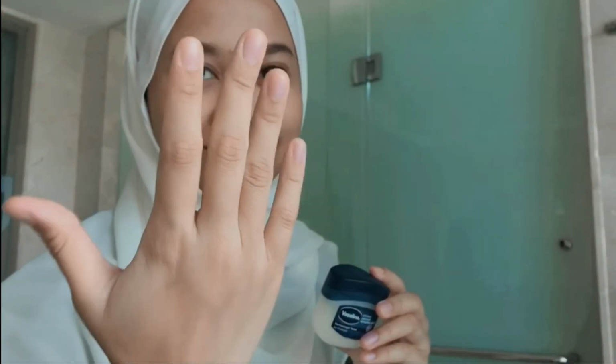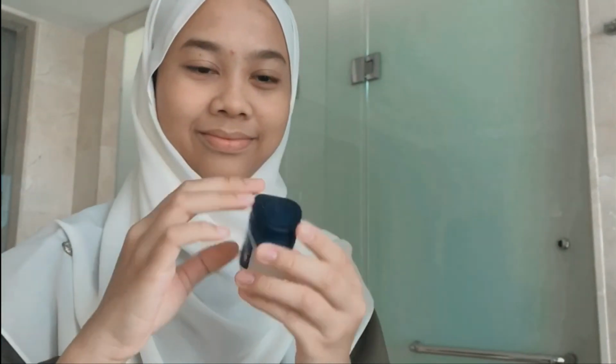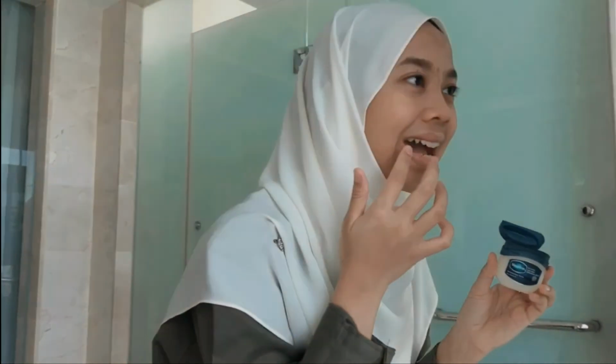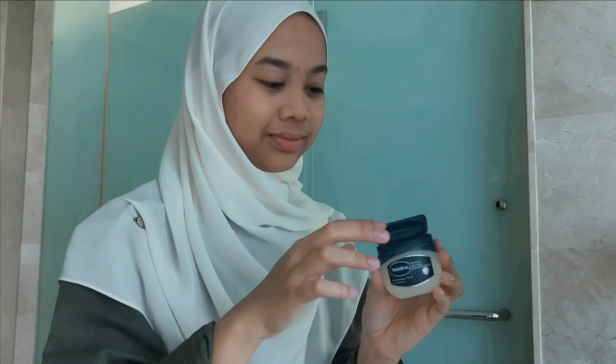I will show you how to use Vaseline. First, make sure your hands are clean and clear. Then, scoop fingertips through the jelly and spread across especially dry areas on skin until it absorbs.